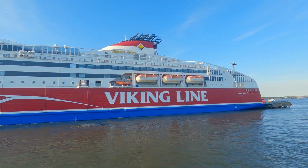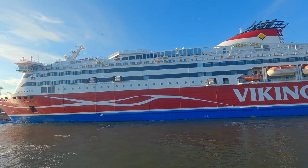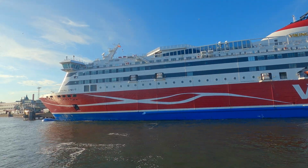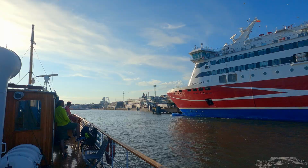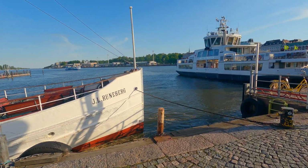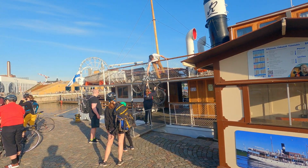After 3 hours of ferry ride, we reached Helsinki. This big Viking Express cruise ship goes from Helsinki to Tallinn. The jlruneberg ferry is docked right next to the Suomenlinna ferry. Now it was time to collect my bike and ride home.